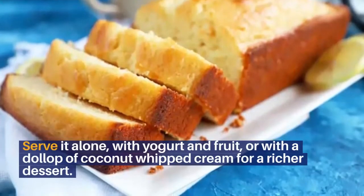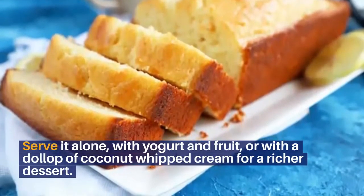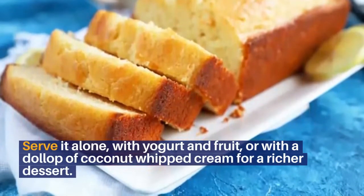Serve it alone, with yogurt and fruit, or with a dollop of coconut whipped cream for a richer dessert.